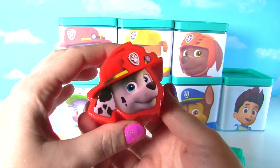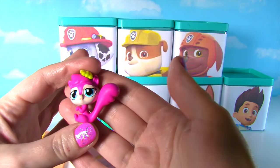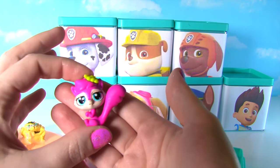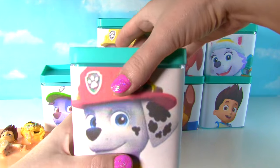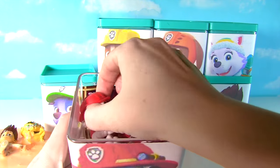It's a Marshall egg. What's inside? It's a super cute Littlest Pet Shop squirrel. And it has grapes on its head. Time to see what we have in our Marshall surprise box. I hope Marshall doesn't slime us. Yikes, oh good, no slime.